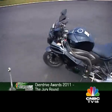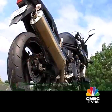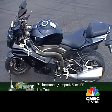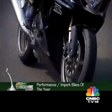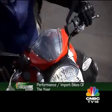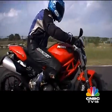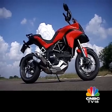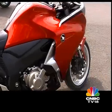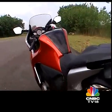While this year's Bike of the Year contenders had a distinctly commuter feel about them, our jury didn't exactly leave the track disappointed, thanks to the amazing lineup of superbikes in contention for Performance Bike and Import Bike of the Year. Suzuki's Gixxer and Bandit were joined on track by not one but two Ducatis, the Monster 796 and Multistrada 1200. And just in case the tech pack Multistrada was feeling lonely, Honda sent us the world's first automatic dual-clutch superbike, the VFR 1200, to keep it company.